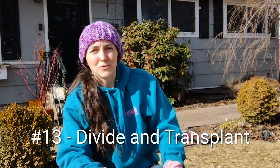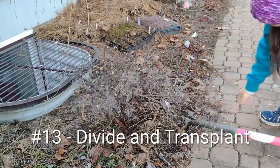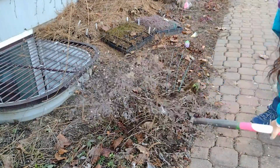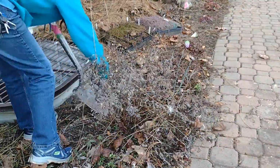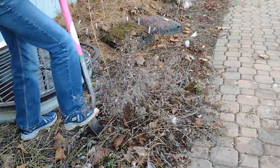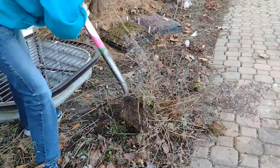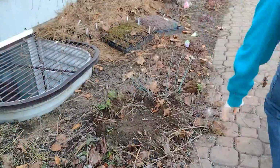Number 13, divide or transplant perennials. If you have any perennials that need to be moved or divided, you could use this time. The best time for most plants to do this is in the fall, but this is a rare opportunity where we could totally do it in the early spring, late winter. The ground's not frozen. Dig them up and move them.